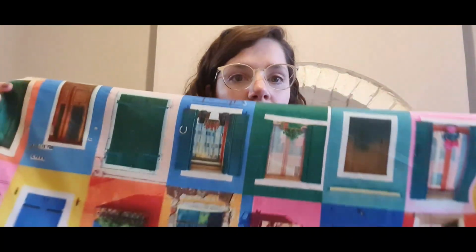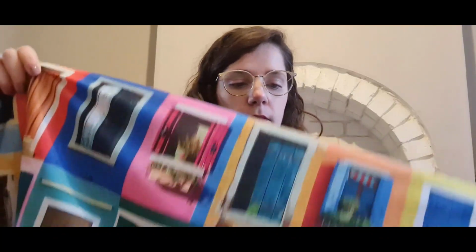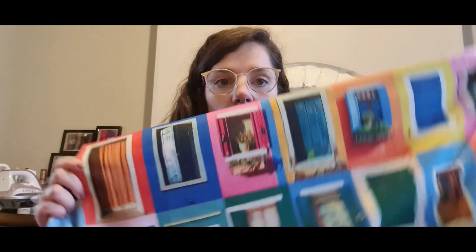It has bright colors, I'm holding it the wrong way around. It has all these doors on it, or windows, and it has just really bright colors, and I think it is great. And I think I'm going to make a button-up shirt in this. First I thought maybe lining for a blazer, but then that would be a shame. So I'm thinking, yeah, a classic blouse with long sleeves would look really good in this.